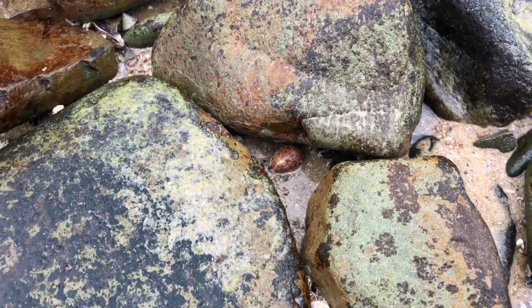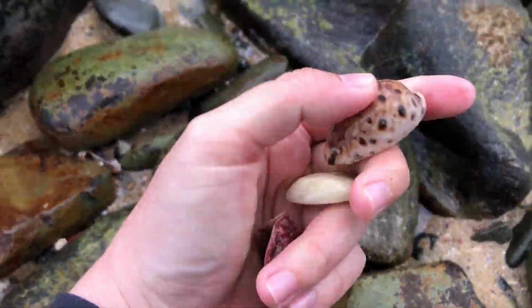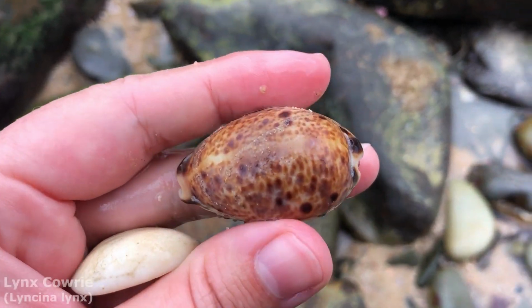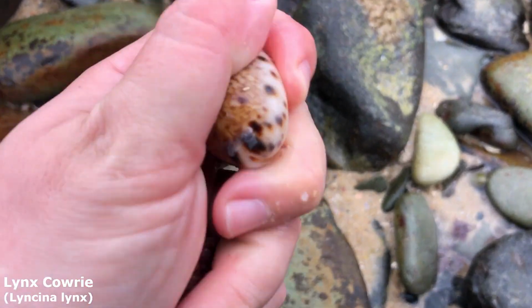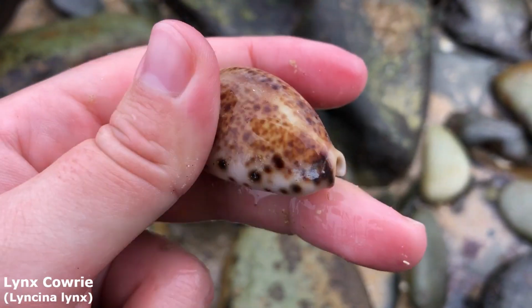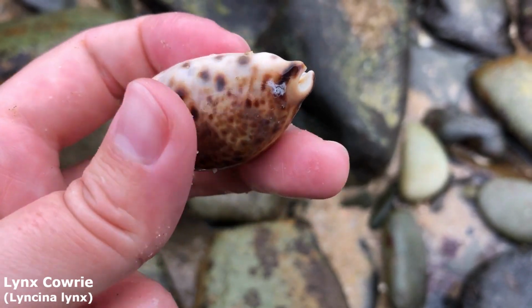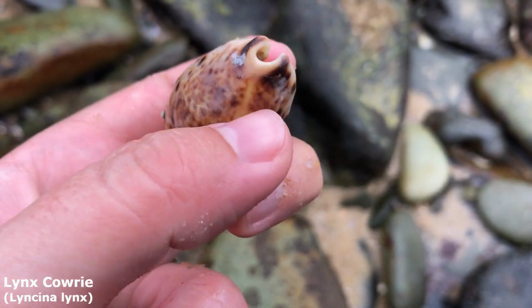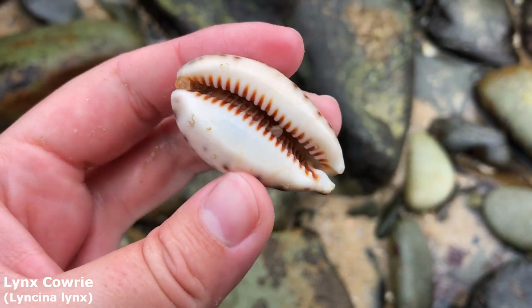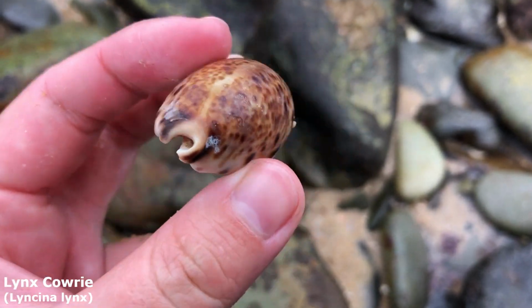Let's take a look at this guy. Looks like a lynx cowrie. Oh, Maddie's happy. Oh, we dropped the operculum. It's fine. It probably wasn't a keeper anyway. This guy feels pretty rough on top. I think he's going to look dry and white and maybe a bit calcified. You can see some of the white calcification on the front right there. But oh my goodness, I never have good luck with these, so I'm super excited for it anyway.